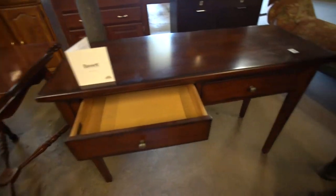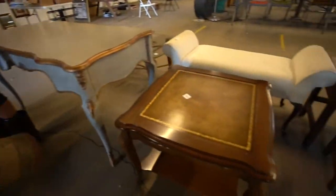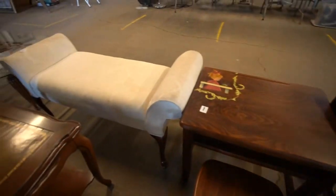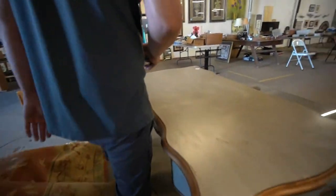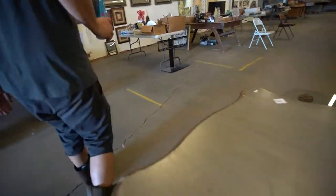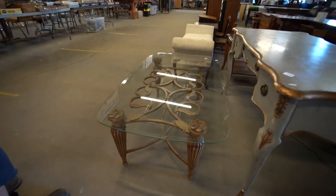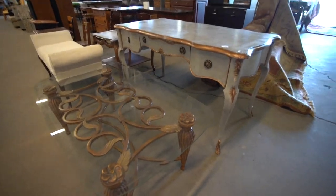Yeah, this is a fun auction. I like having furniture. It's kind of a pain in the butt and hasn't been doing very well lately. Still, you almost have to have it to have an auction. It just doesn't look right. And that's cool, that French provincial desk. Pretty fancy. Take that home.